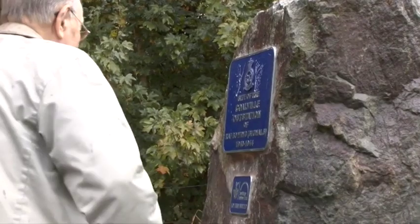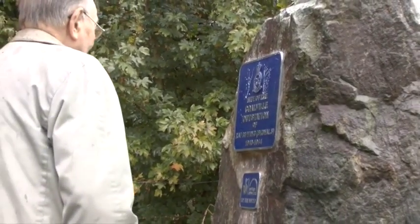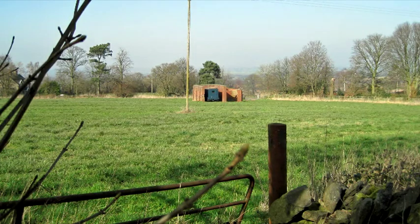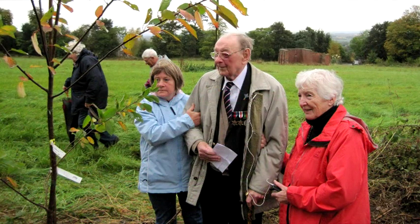Well done. We gave Ken Nicholls one last task to perform. By this gate, a new cherry tree had been planted in memory of where Ken first met his future wife. Ken made a most poignant speech.